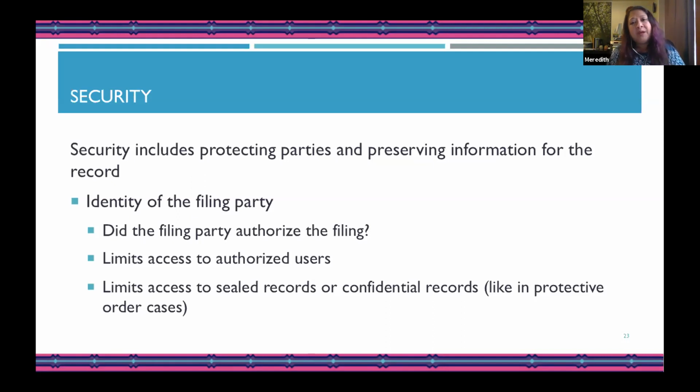And so there's got to be a way to ensure that you can identify who the filing party is, and that you have a way to ensure that the party who did file was authorized to do so. And there are typically different ways of doing that, and I will get into that later, but this is just more about identifying some of the issues that we will face.